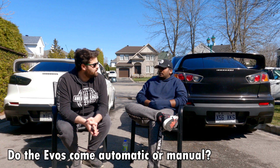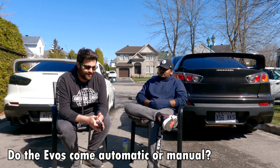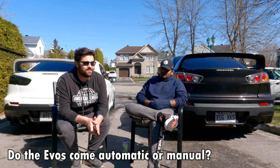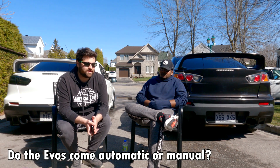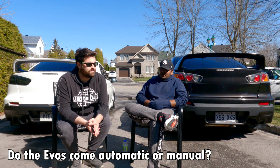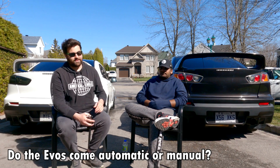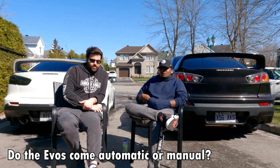We have experience with the SST. We have another friend that bought a Ralliart with a broken transmission, got it repaired 3 times, and every single time it broke. That was the best place in Canada to repair SSTs. That's the unfortunate part.